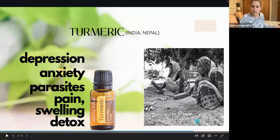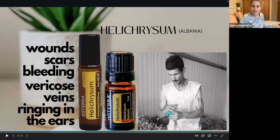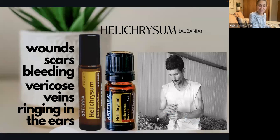Anything else on turmeric? I don't think so. Here's the last oil. This is my favorite. I told you this last week. I wish it was the same price as wild orange, because then I would have it in every room and every pocket of every human that walked the face of this earth, because it is the most amazing oil.